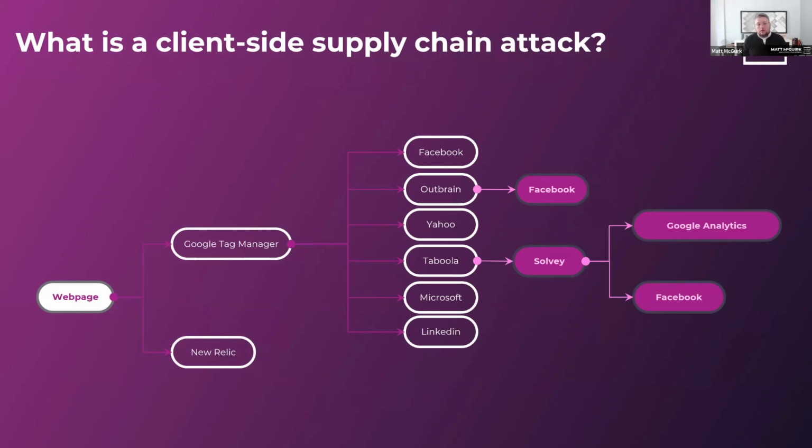Sometimes when we hear supply chain, we think about Log4j or SolarWinds, et cetera. So it's the same fundamental concept, but a little bit more complicated in some ways. When a web page loads, you will have what I call third-party JavaScript, those vendor integrations that are running. You'll most often have a contract with these people, and they're integrated into the web pages. However, they have their own relationships, which they will include on the fly into the web page, into the web browser. In this example I'm showing here, a tool called Taboola would include a tool called Solvi, which may then include something like Facebook Connect, their analytics tool.